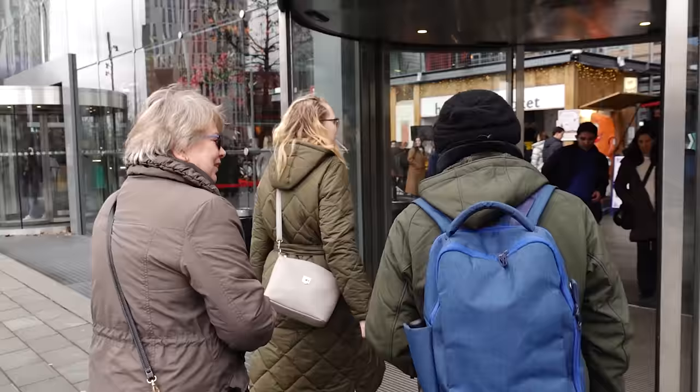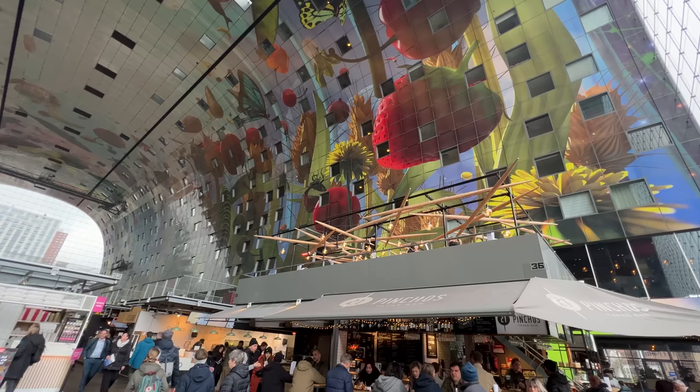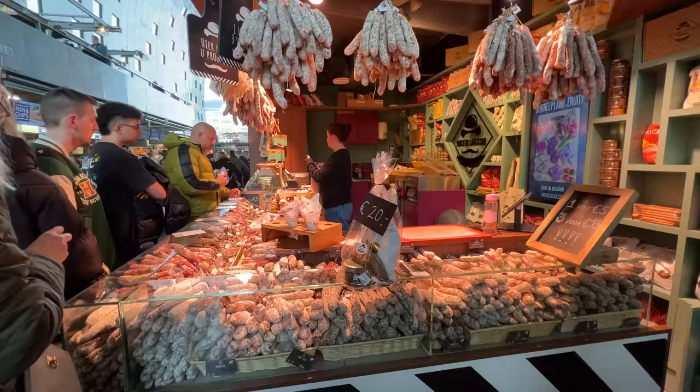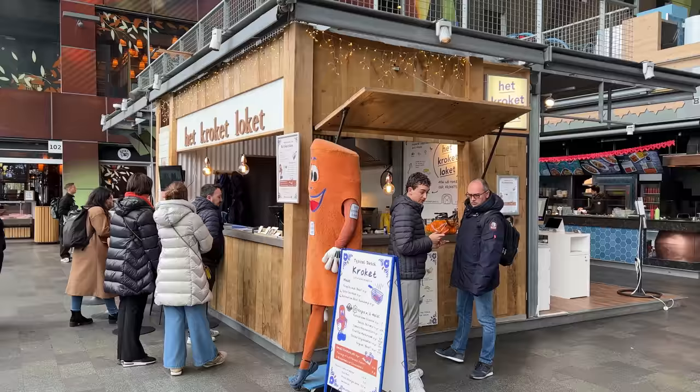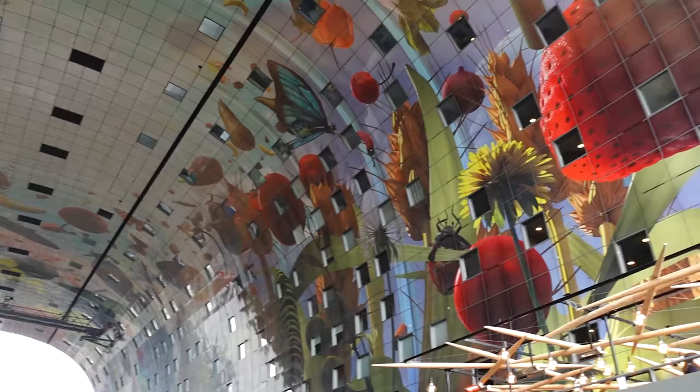So this is the Markthal, guys. This marketplace was opened in 2014. Wow. But check it out. Look at this. Oh, it's so beautiful. Well, the first floor here is a marketplace where you can find all these food stalls. And there are some restaurants and shops inside the building as well. And these are actually office buildings. And I think some of these are apartment buildings as well. You see the windows? Let's get started.